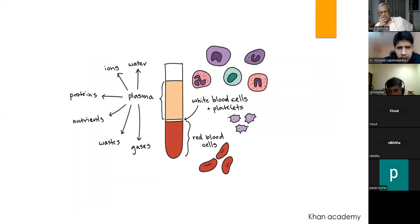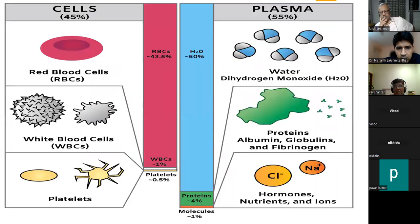So the composition of plasma is mostly water, and then ions like sodium, chloride, potassium, which we generally see, and proteins like albumin and globulin, and other nutrients and waste like nitrogenous waste, and gases. So this will give a clear picture of the components present and the proportion of the components present. The cellular component is 45%. In that, the majority is red blood cells, as we have seen in the picture before. White blood cells are around 1% of the 45%, and platelets are very minor. You can see the water component is very high in plasma. The proteins are 4% out of the 55%.